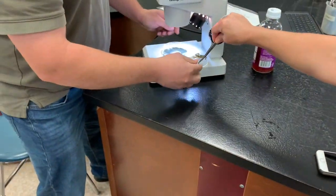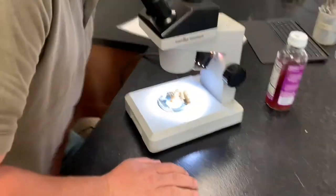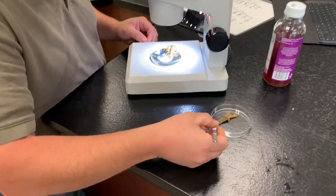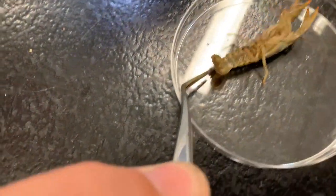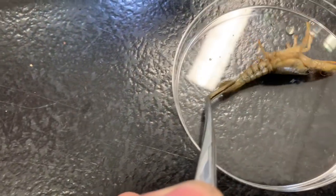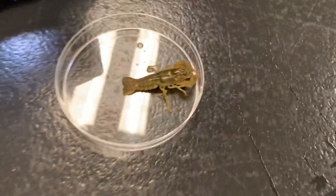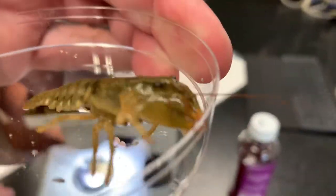All right, so we're gonna look and see if this is a male or female. Do you know? Well, give me the forceps. So we're looking on the underside of the tail, and males will have a pair of copulatory swimmerettes. I think these are both female. Yeah, because the males have copulatory swimmerettes to aid in fertilization, and they have another pair of swimmerettes back here on their abdomen.